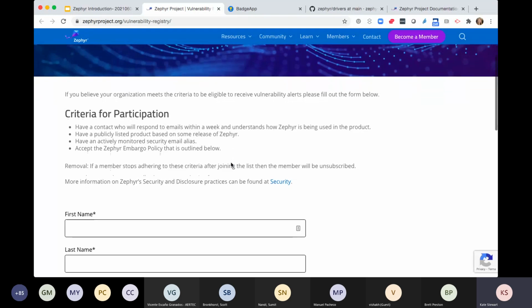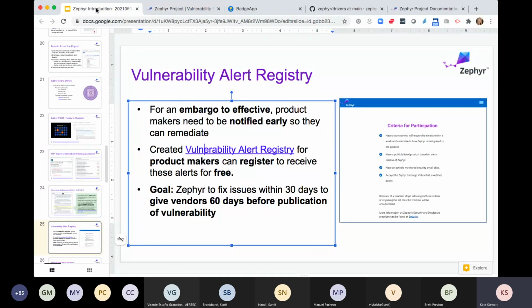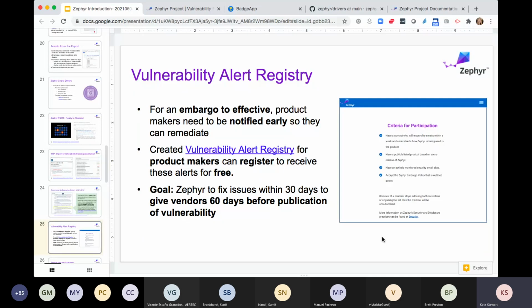But we don't want bad actors on here either. So we do need to make sure that people are who they say they are and have products with Zephyr that are out in the field. But that is free for any product maker to register. And we would encourage you to do so if you have products and you want to be notified when there are updates to the LTS and so forth.